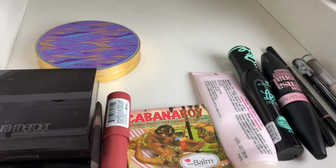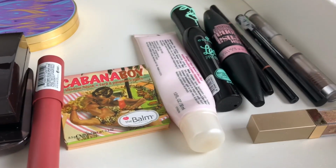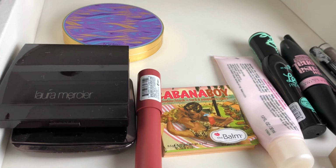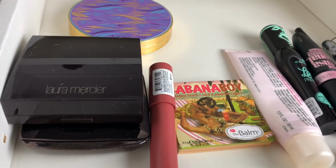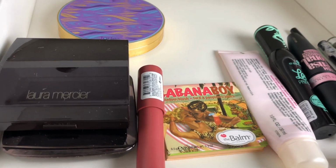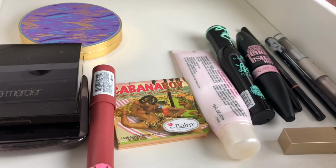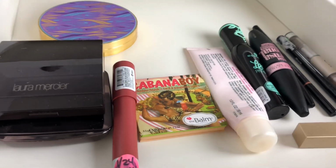Hi everyone, I am back with another weekly makeup basket. I'm going to show you just what I had for last week. I don't always film my weekly makeup baskets, but I still do them. It just depends on whether I get around to them. But anyway, I'm going to show you what I had in this week's makeup basket.